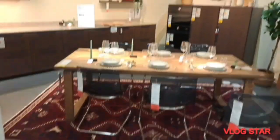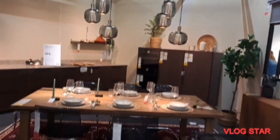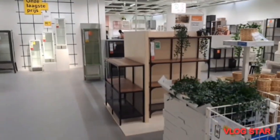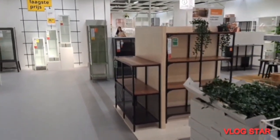So I'm in the shop, but I had to mute this part of the video because where I was standing, there was music in the background. So I had to mute it, and that's the reason why I'm doing a voice over. And these are different kinds of lights. They even show you designs, how you can place them in your home. So just walking around, I saw different designs.